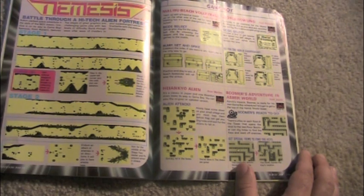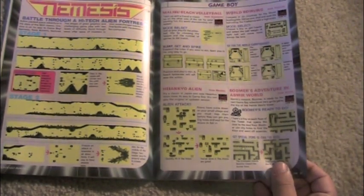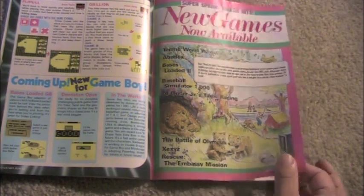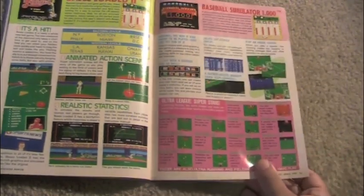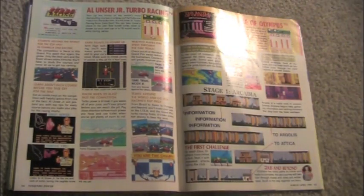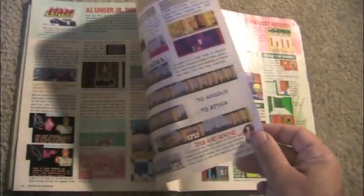Nemesis is a fun, kind of like an R-Type game. Little bowing. I remember picking up Game Boy on launch date. The new games are now available. Bases Loaded 2. Baseball Simulator 1000. Not quite sure what that is. Looks like some codes I wrote down way back in the day.